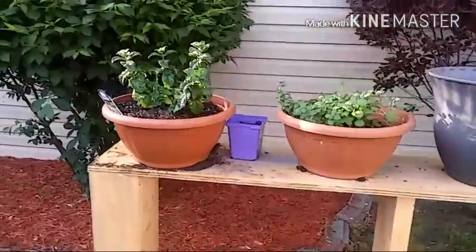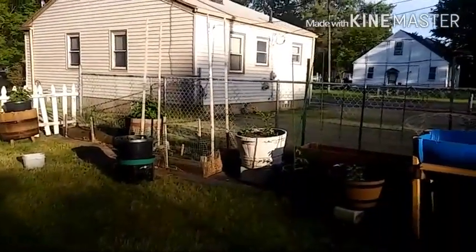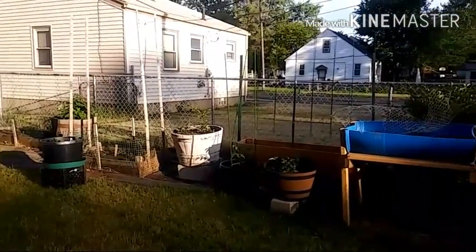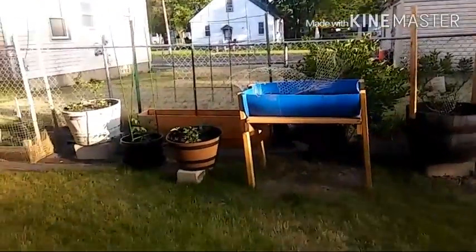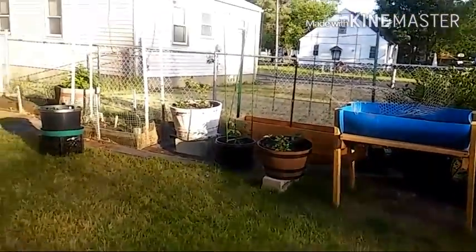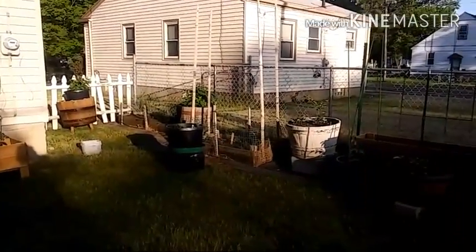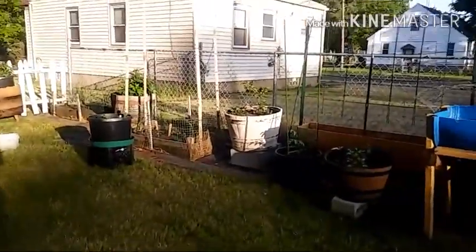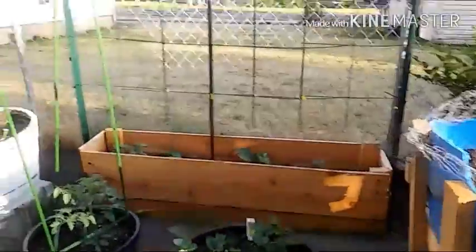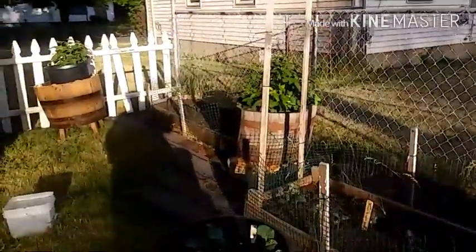Unlike a ground garden where you really don't have to water as often, in containers you really have to water, and you also have to fertilize and keep the nutrients in your soil because you have a short space. It doesn't take but a minute to dry them out. I plan on going on vacation at the end of June and in July, so I've got to make sure I have somebody come out here and water my plants every day, because they dry out quick, and one day of no watering in a container can be the end of your crop. They will die out quick.